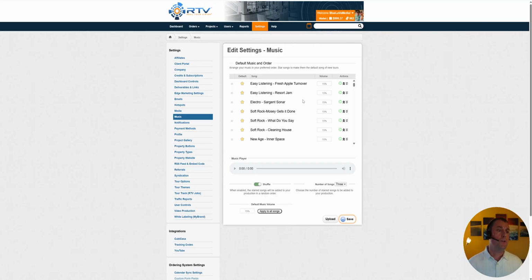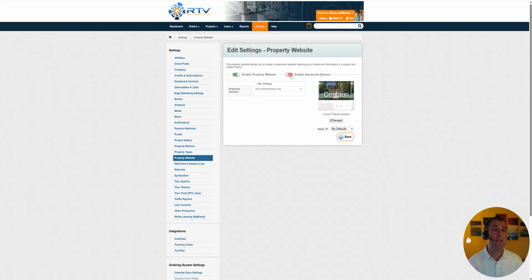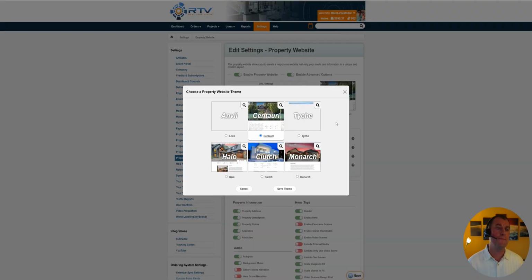Let's move over to property website settings, okay? Property website settings. So we're going to first set up your default links. So you want to enable your property website. If it's not, you're going to want to enable your advanced options. That's all that fun stuff down there. Yes, we want that enabled. You're going to want to choose a default layout. So at BlueLaVaMedia, I absolutely love Centauri and I absolutely love Monarch.